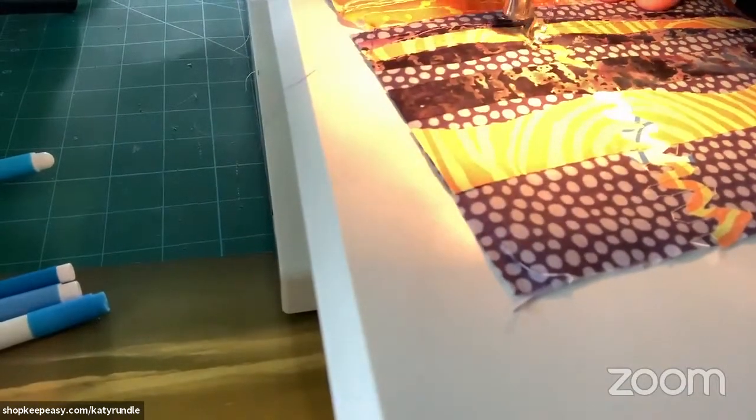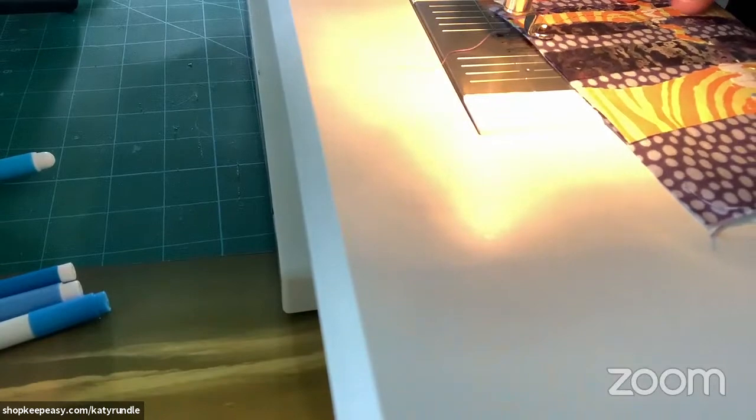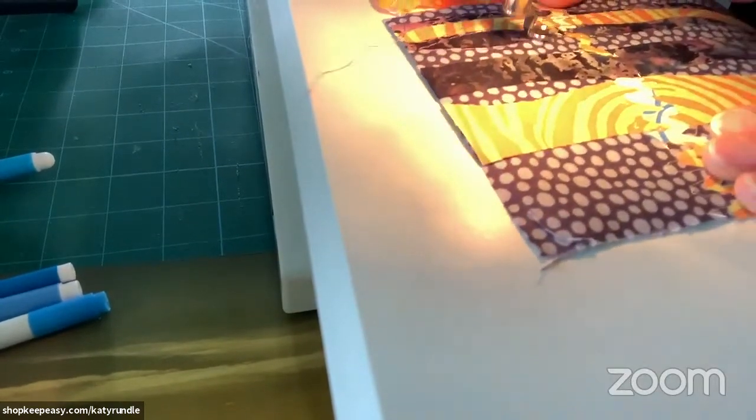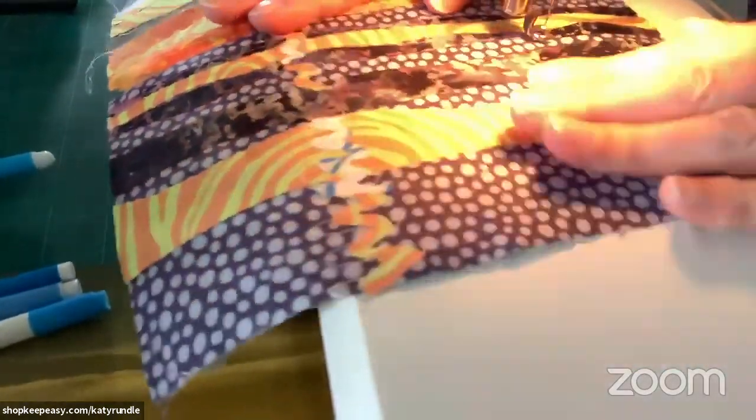Well, you can really see the light of the sun coming through. Oh, no, that's the sewing machine light. I'll stop talking in a minute.